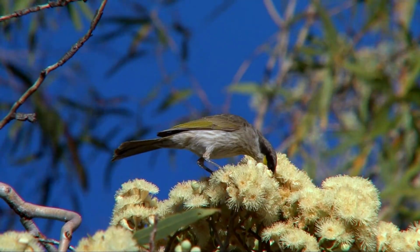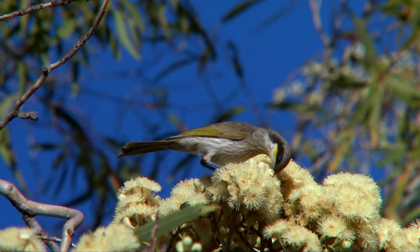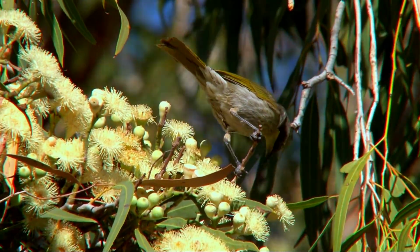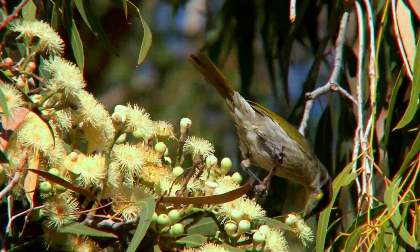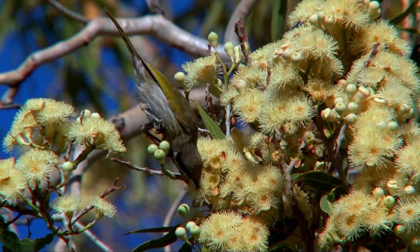Is one of Australia's most widespread species of honeyeater. It inhabits many different shrubby habitats, ranging from salt-pruned coastal scrub, to desert acacia shrublands, to stunted tropical monsoon forest. Filmed in Cunnamulla, southwest Queensland's outback.